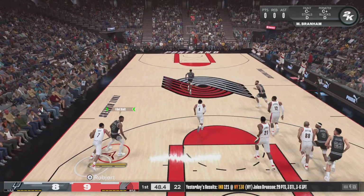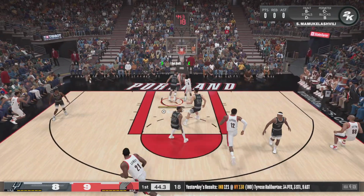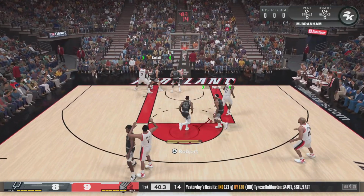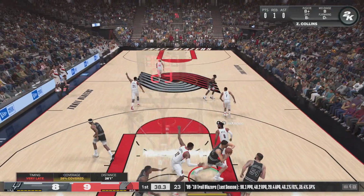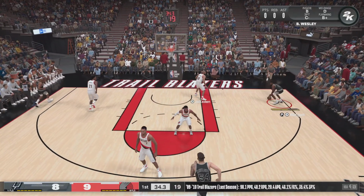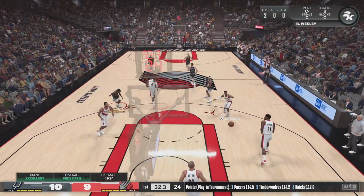Out to the right wing. Stolen by Roy. To the inside. Mills. Outside for Roy. From past the arc. Collins grabs the miss. San Antonio trailing here. All alone. Shot's good by Wesley.